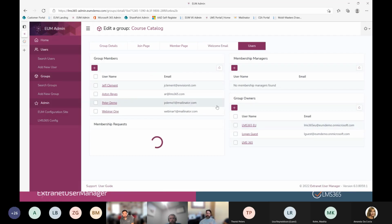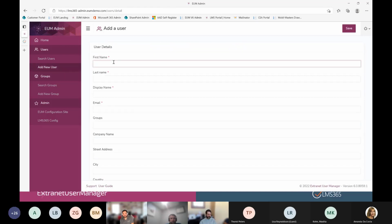But let's take the scenario that I want to go through. I've already used my webinar 1, so let's use a webinar 2 as a brand new user. So now I'm in the add user page. So I'm a course administrator. I know somebody new. They've never been to the portal before, and I want to bring them into a course catalog.